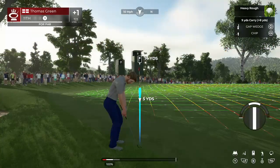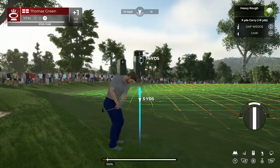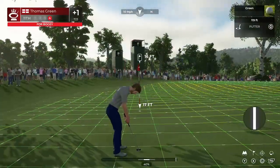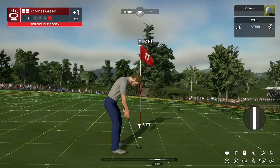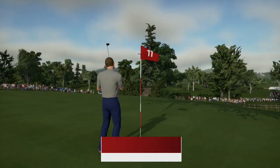Not sure what the intent was there. Sitting at 1 over, trying to break into the top 20. 16 feet to the hole. Ooh. And this next putt here is for a double bogey. Yeah, well holed. Let's move on.